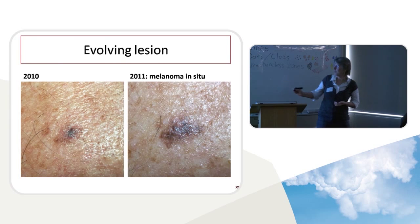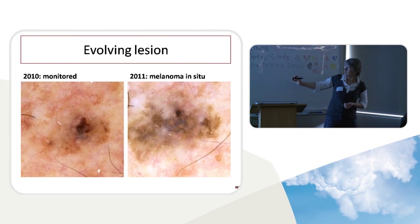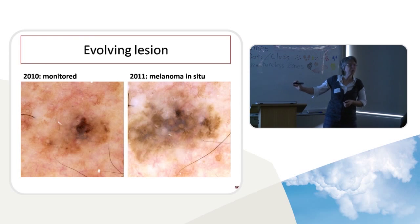So let's have a look at a melanoma. This is 2010 and this is 2011. These are macro photographs taken at the same magnification, and clearly the lesion is larger and more peculiar looking. Here it is. It wasn't all that peculiar in 2010, and in context, which is an extremely sun-damaged patient with numerous weird-looking lesions, that was not removed. You always look back and you say, well, why didn't they remove it then? But you have to look at it in context.